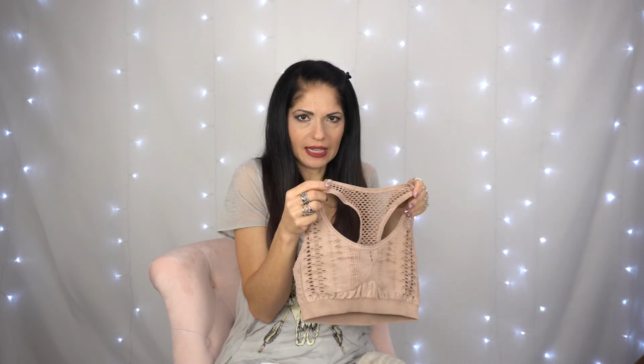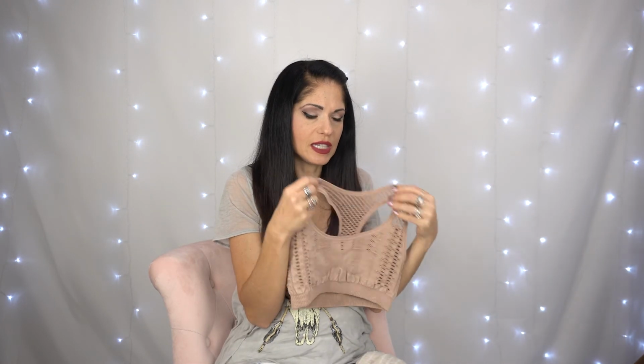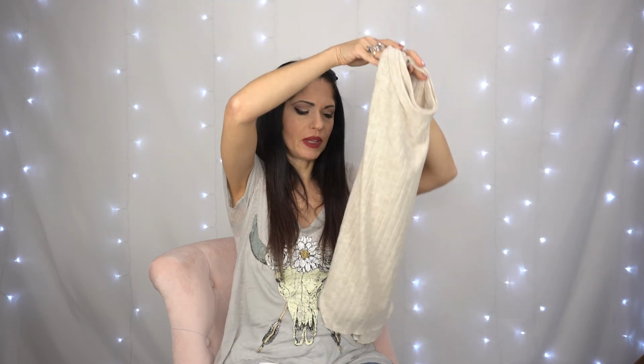This one isn't bad, I like it, but I have something similar to this in the same color, so I feel like I don't really need to buy another one. Second to last, I don't hate this top. I really don't. I think it's nice. I just have something very similar to it. I don't need to buy another beige top. I think I have enough beige tops. Had this been a different color, like in the purple department, I may have kept it, but I don't need any more beige tops.